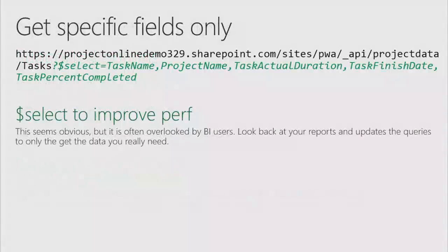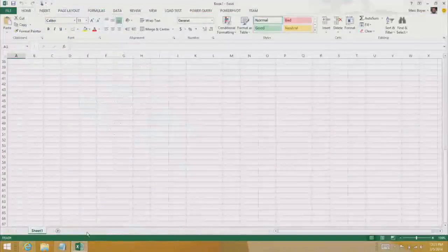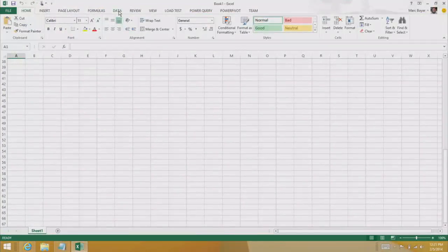So next thing. Now let's try, for example, to limit the amount of data that we are going to get. Sorry, I know that I'm not on the screen. I'm going to do this. See what I have here. Okay. So I'm going to go to Excel.